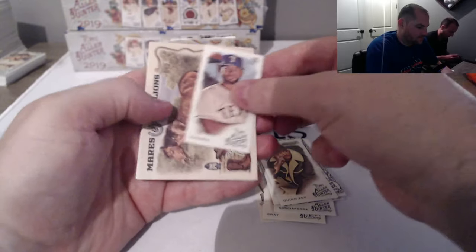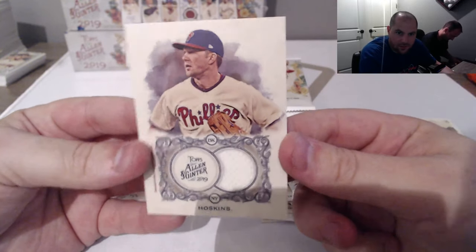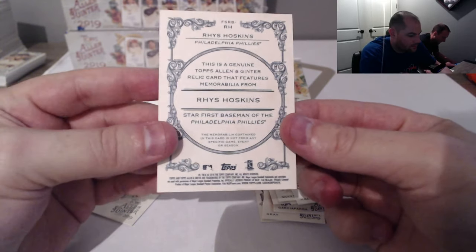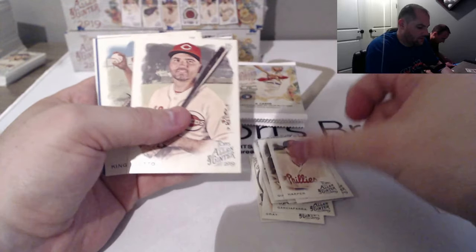Lourdes Gurriel, Yadier Mazara, and there's another Rhys Hoskins. Different variant. I think the first one was a mini framed relic. A game used piece of Hoskins. Philly's racking up the relics. Got two Hoskins and a Kingery. Got a Harper Mini.